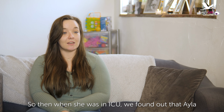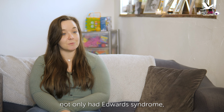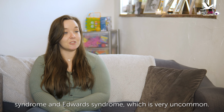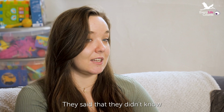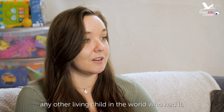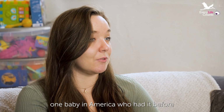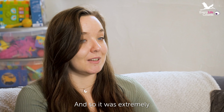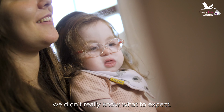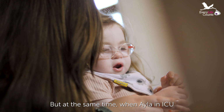So when she was in ICU, we found out that Ayla not only had Edwards syndrome but had a combination of Down syndrome and Edwards syndrome, which is very uncommon. They said that they didn't know any other living child in the world who had it. There was only one baby in America who had it before and sadly passed away. So we didn't really know what to expect.